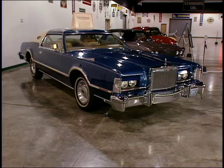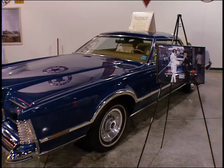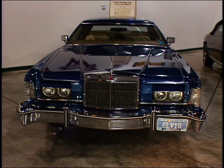The Elvis car? My mother taught Elvis in the 4th grade. He used to buy cars and give them to people all over the place. That particular car he bought and gave to a police captain in the Denver Vice Squad. I don't know how it got loose from him, but it did, and I bought it at an auction. And I figured you've got to have something from Elvis in Tupelo.